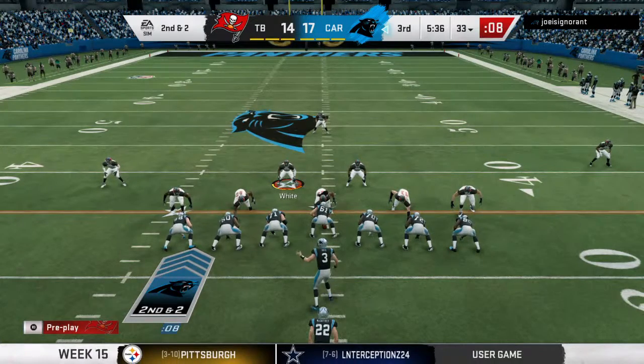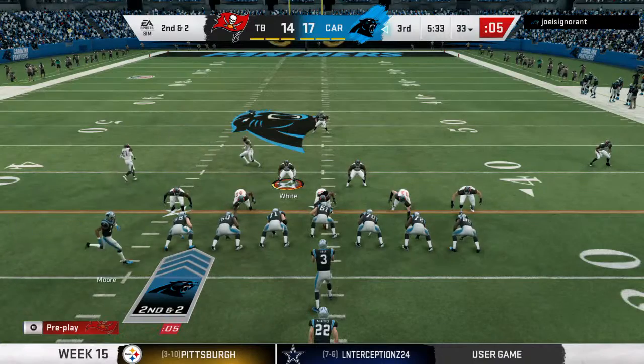Check right 45. Now! See you get the ball right here. Let's go.